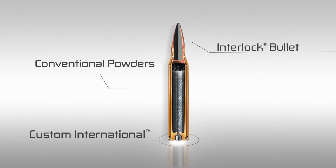What's the minimum impact speed for our Interlock bullet? It's about 550 meters per second. Again, you look at the trajectory tables there, and this is also going to encompass 95% of your use case for hunting that you're going to have internationally across the cartridges. When it comes to propellant, we select the propellants based on good, accurate performance, good muzzle velocity and consistency. So it's just an all-around, well-rounded package.